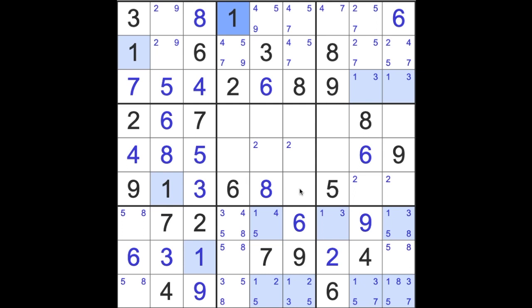1 blocking down here, 1 blocking across here. So 1 is a candidate in these squares like this. 2 we've got already. 3 blocks down here and across here. So 3's like this. 4 blocking across this central row here. 5, have we got 5? No, not yet, but 5 blocks across here and across here. So 5 is limited to the top row, like this.